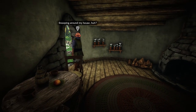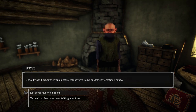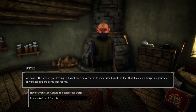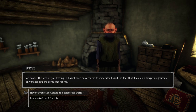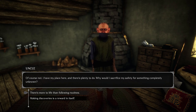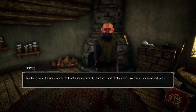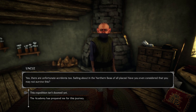Oh! Snooping around my house, huh? You, Connor? Clara, I wasn't expecting you so early. You haven't found anything interesting, I hope. You and Mother have been talking about me. We have. The idea of you leaving us hasn't been easy for me to understand, and the fact that it's such a dangerous journey only makes it more confusing for me. Haven't you ever wanted to explore the world, Uncle? Of course not. I have my place here, and there's plenty to do. Why would I sacrifice my safety for something completely unknown? There's more to life than following routines. Yes, there are unfortunate accidents, too. Sailing about in the northern seas of all places. Have you even considered that you may not survive this?